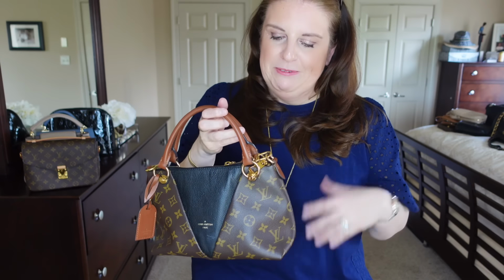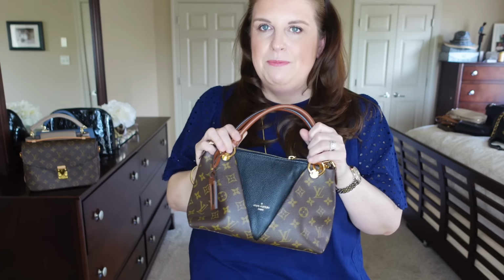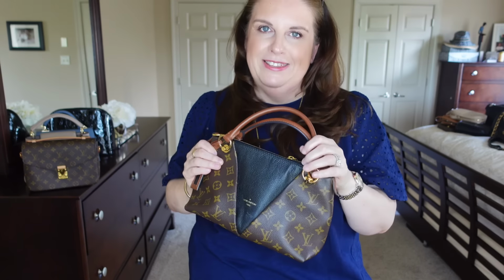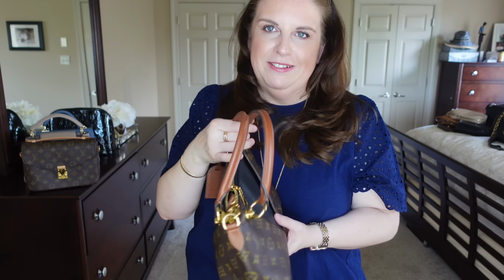So yes, I still have it. I still use it. And this is probably one of my favorite bags again. And the reason I favorite this one slightly more than my Pochette Matisse is because this one has all treated leather. So even if it's rain or something happens, I'm not worrying about this bag because it doesn't have untreated handles.